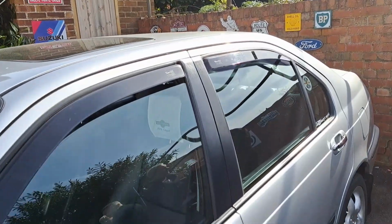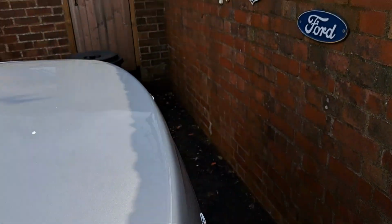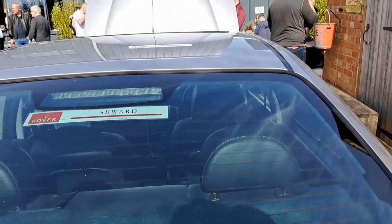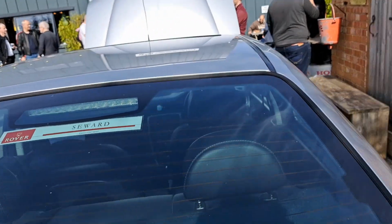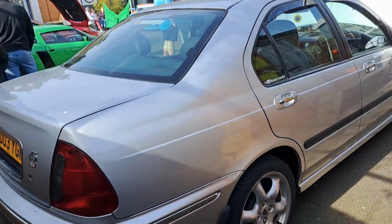These kind of wind deflectors are actually different. You can see this is new. He took my stickers off it actually. He took the stickers I had on it and he removed them. That is actually on here, that's a replica dealer sticker from where it was actually sold in Exeter in 2003.